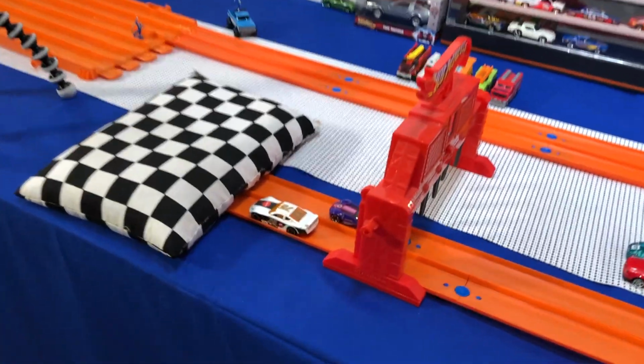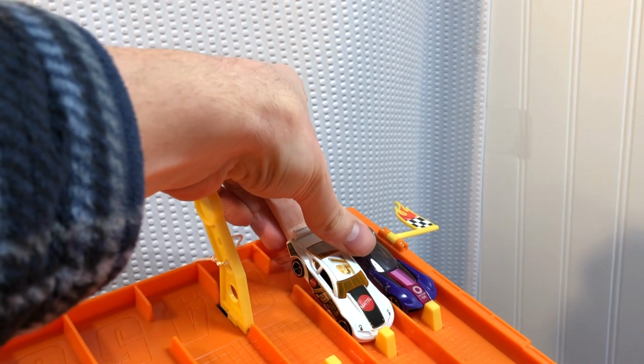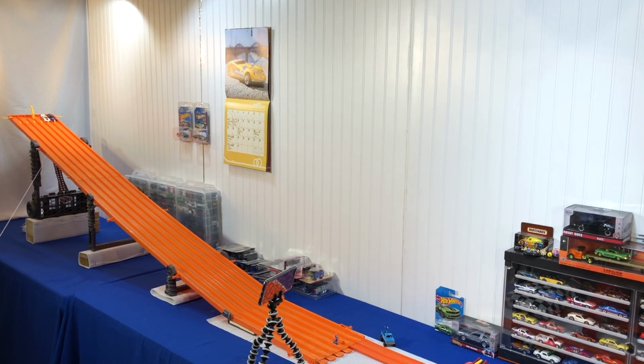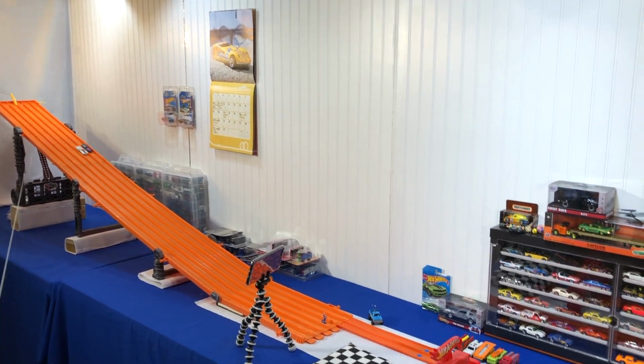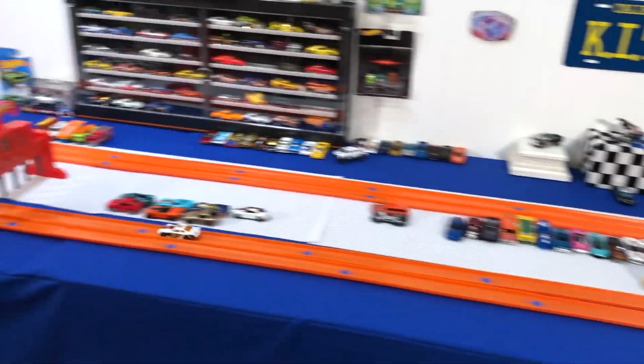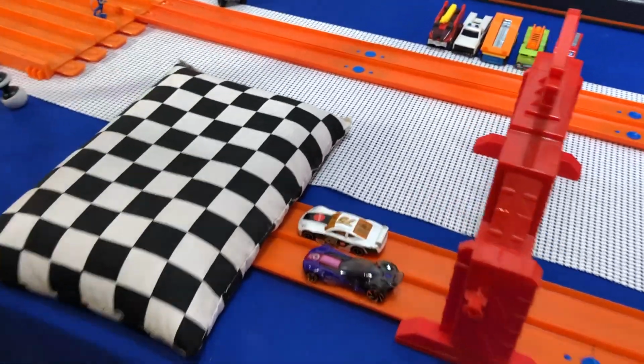Oh, that Circle Tracker's quick. And he's gonna pull it out. First win of the Circle Tracker. Circle Tracker lane 2. Advantage Circle Tracker. 3, 2, 1, go. Circle Tracker with a nice lead. Easy win. He's moving on to face the GTR.